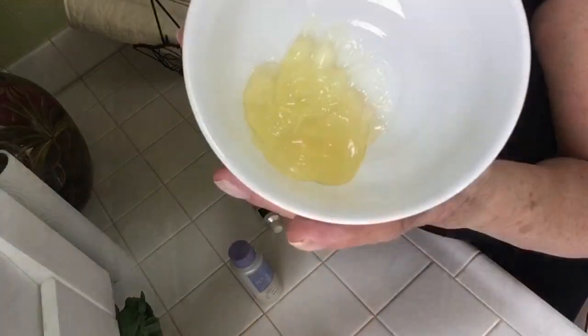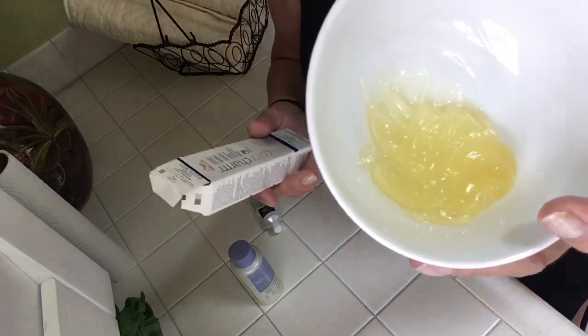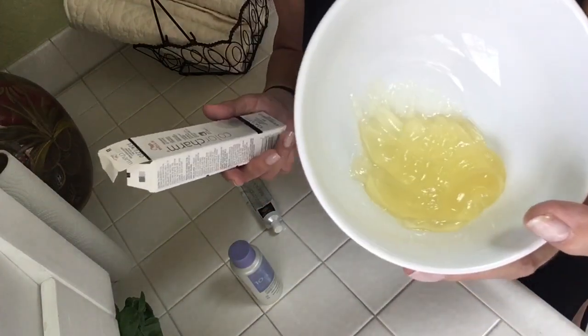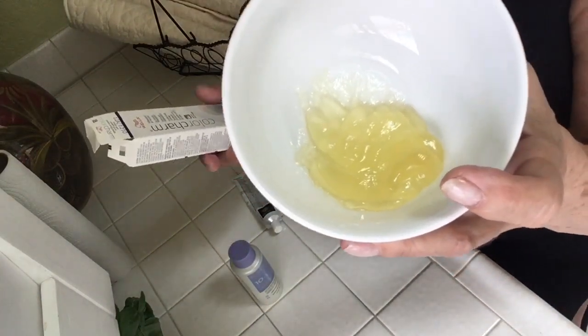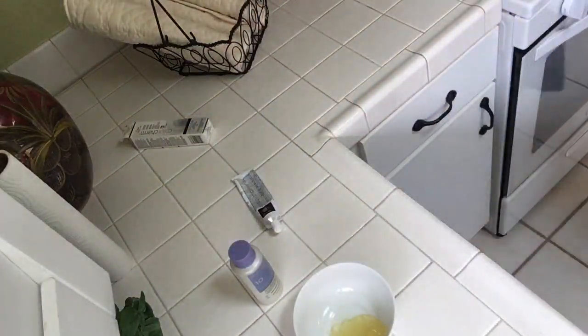This is really scary. This is really yellow looking, but it's a Wella product, and it's a permanent gel hair color. But the color on it is frosty ash. So an ash will always take yellow out of your hair.